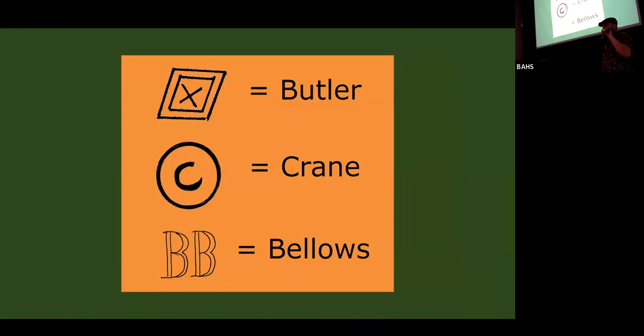These three are just examples of what they would use. Sometimes it would be Circle C for Crane, the double B for the Bellows brothers, or the square X for Butler. And they had multiple ones, and they could trade and sell these to other lumbermen. So these were the marks they would be looking for when they were at the sorting gap.